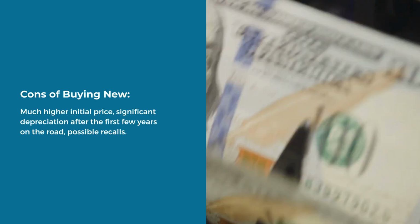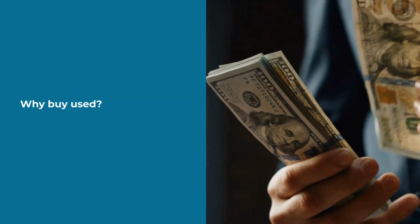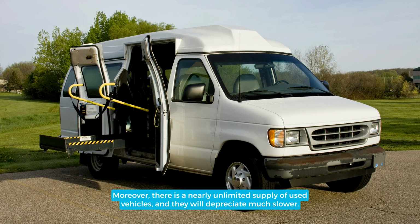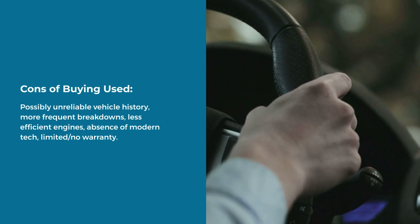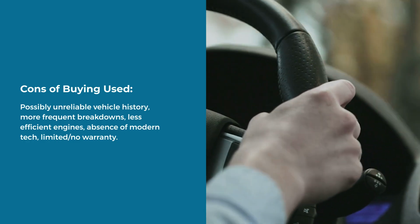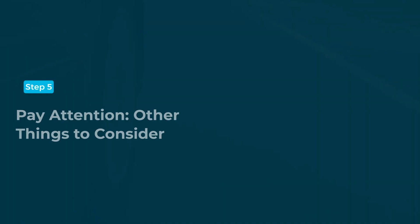Cons of buying new: much higher initial price, significant depreciation after the first few years on the road, possible recalls. Why buy used? An obvious answer is to save money. Moreover, there's a nearly unlimited supply of used vehicles, and they will depreciate much slower. Cons of buying used: possibly unreliable vehicle history, more frequent breakdowns, less efficient engines, absence of modern tech, limited or no warranty.